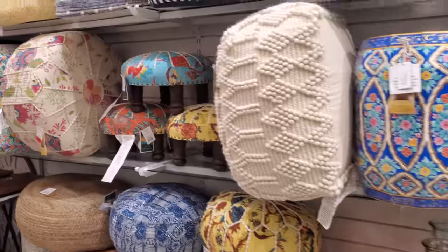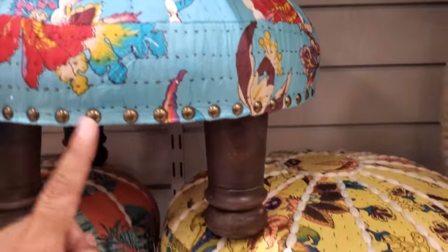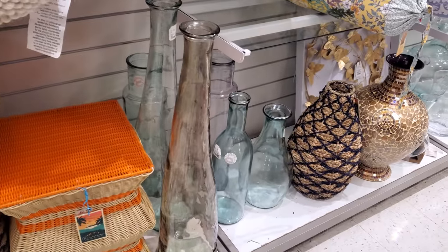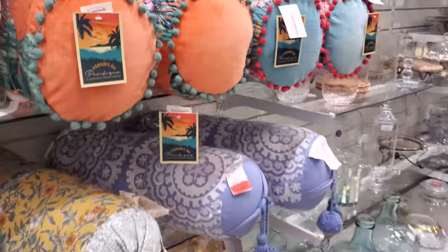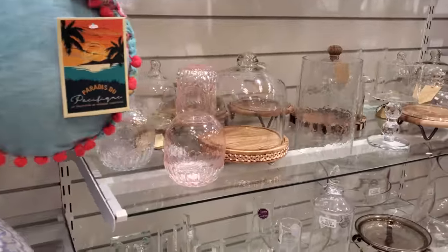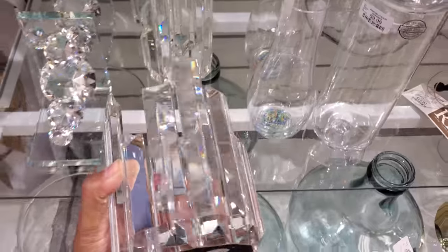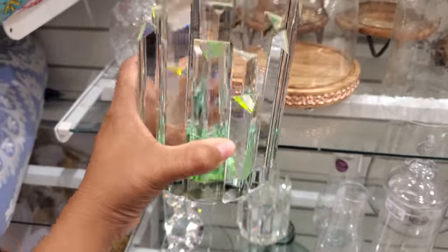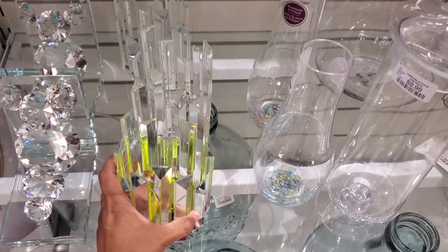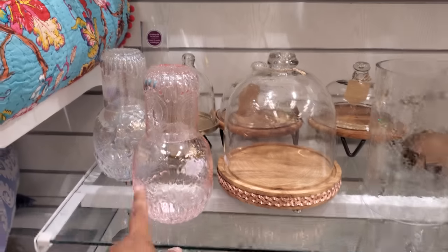These are kind of cool. The stools, those will be $40. Little prints on it. It looks like some of these are on clearance for $18. Oh, so one of you in the comment section said this reminds you of Superman. My husband has always said that. The, what are they called in Superman? It's his Fortress of Solitude. Fortress of Solitude. There you go, yeah.